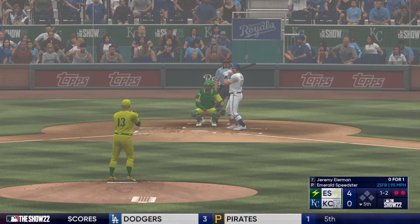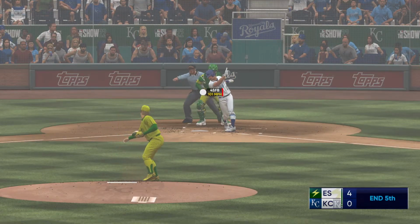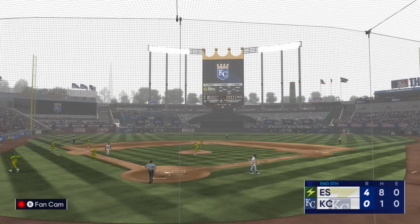And that's a strike. Well, this offense has just been locked down. Almost 5 full innings of shutout baseball. And a swing and a miss. 3 up, 3 down, inning over. Royals go down 1-2-3. They trail it here 4-0.